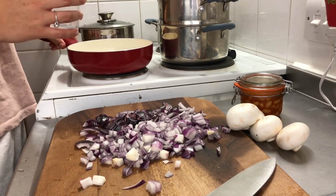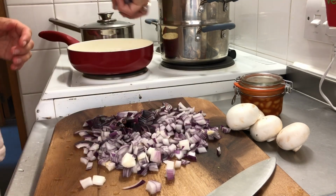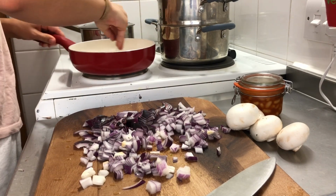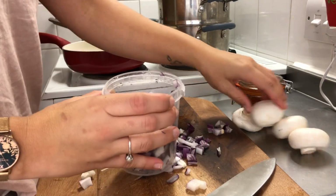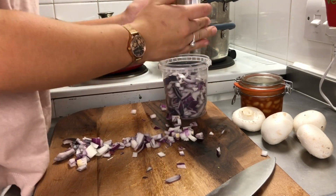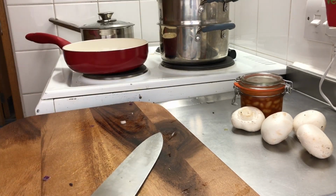For fried items, I'm just going to use a little bit of water rather than an oil. Just going to use a small handful of onions. The rest we'll keep for another day.